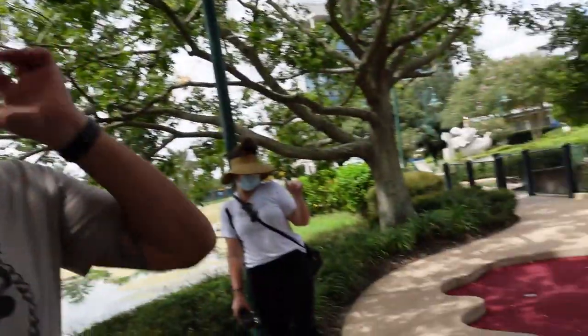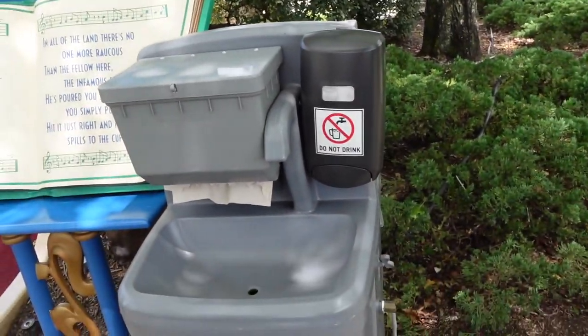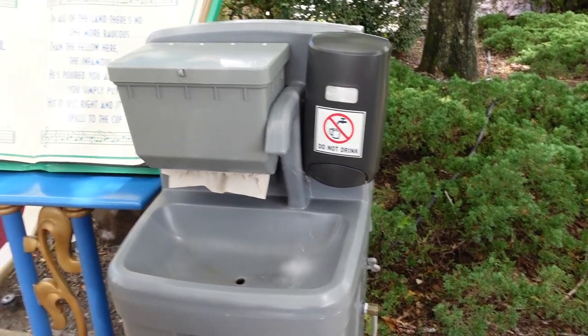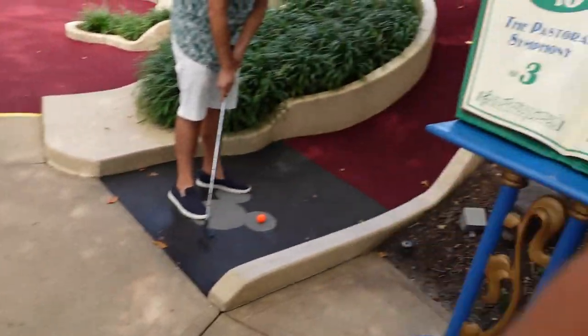Also, there's a hand washing station here. Oh yeah, look at that. So you can wash your hands like this, because you have been touching your ball and your stick. What is this called? Your putter.